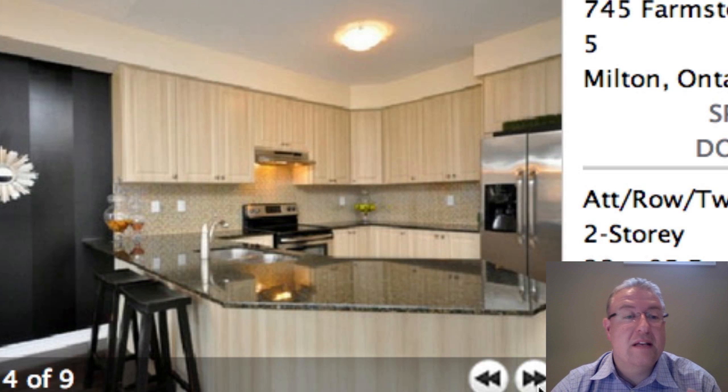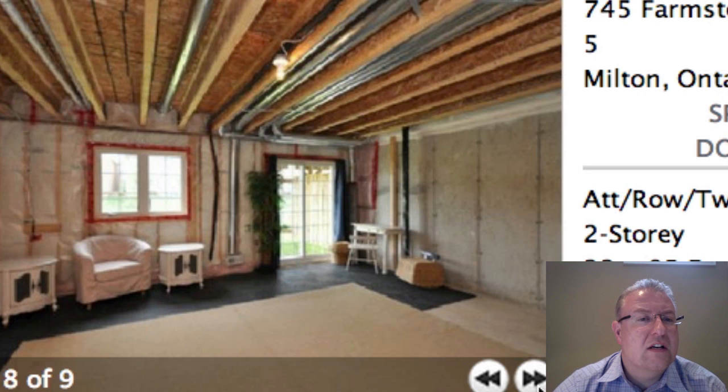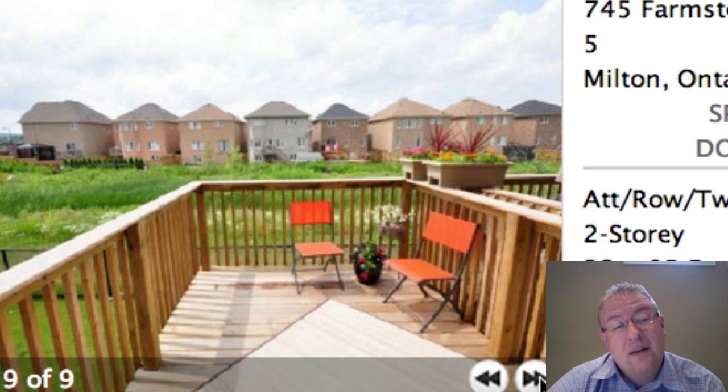They had a finished basement. This one doesn't, but it has green space, and the one we sold didn't. Nice, tasteful upgrades in here. Remember, you don't get to keep all the fancy furniture unless you negotiate it in. And you've got your walkout with the green space. Probably combines for between $10,000 and $15,000.